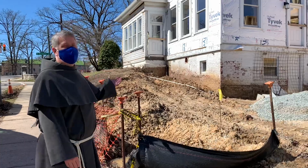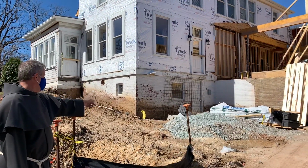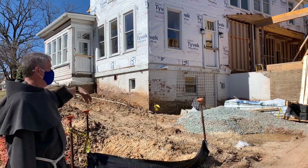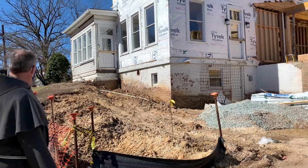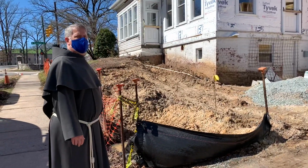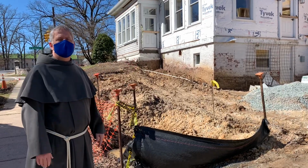If you recall, previously there was a deck that came off of the house to a certain point right over there, and then there was a large tree that was here. That's all been removed. The deck is going to come out all the way to the end of the property line here at the sidewalk, which is going to be a much nicer space for us.